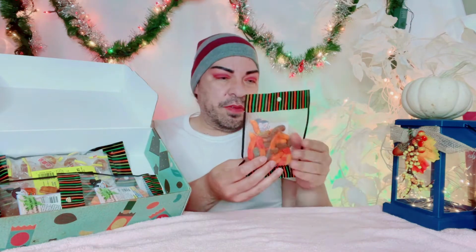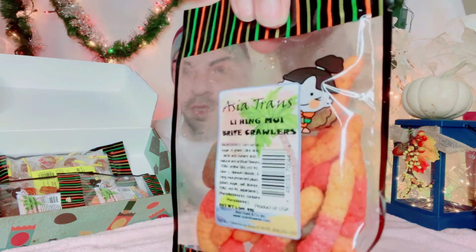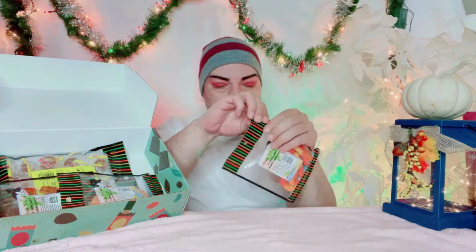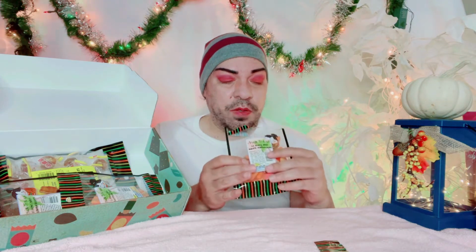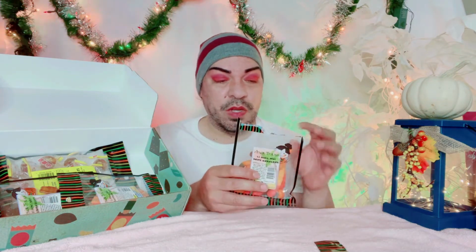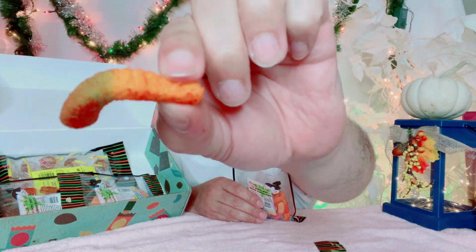Over here we have, so these are called bright crawlers. So they look like worms. Ooh, they smell good. As soon as I opened it, I smelled it. These smell good. Oh yes. I don't know if they're gonna be approved. The smell was pretty good. They do smell good. So anywho, it's just like a little worm, like a gummy worm. It has that powder stuff like the gummy bears had, so we'll see.